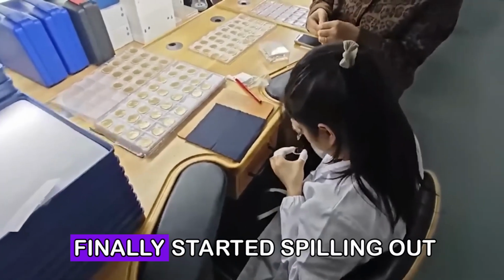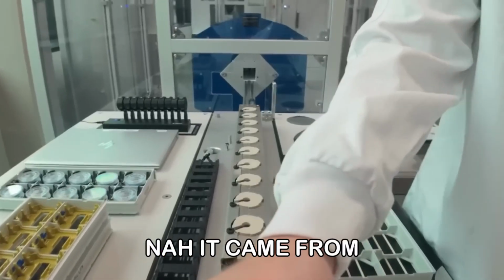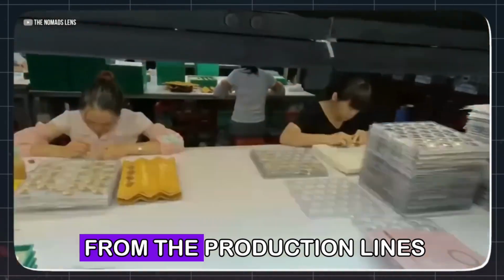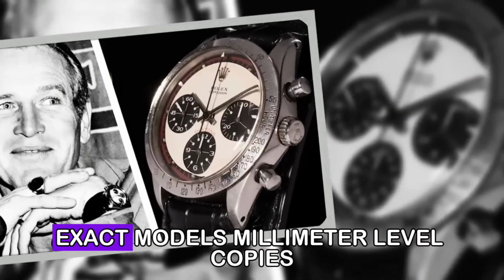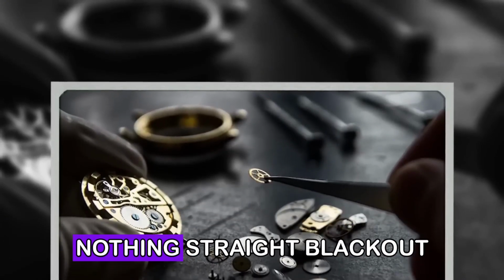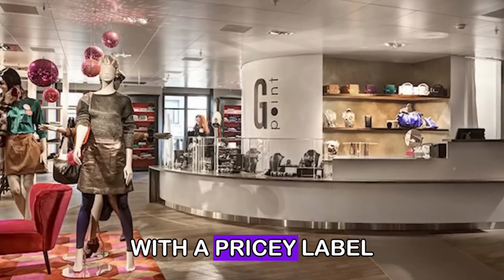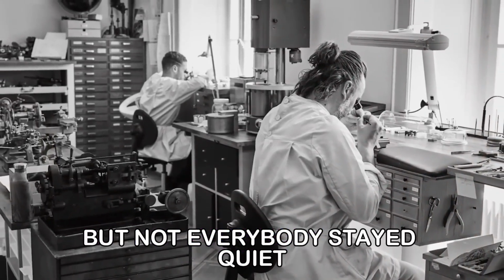So when the truth finally started spilling out, it wasn't from media pros or experts. Nah, it came from the underdogs, YouTubers, TikTokers, anonymous factory workers. Some dropped raw footage from the production lines. Others posted receipts, serial numbers, exact models, millimeter-level copies. And what did the mainstream media do? Nothing. Straight blackout. 'Cause if the world found out their Swiss-made treasures were just polished imports with a pricey label, the whole illusion would crash. Hard.